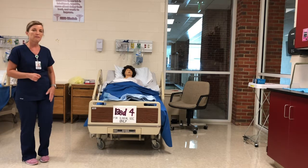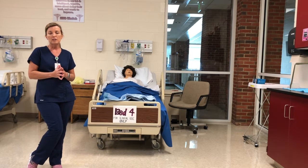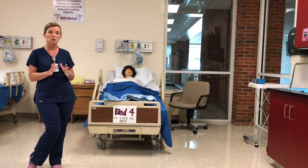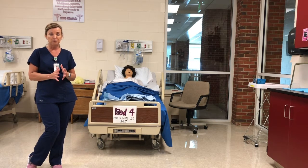So the thing about fire safety is you have to remember RACE and PASS, and you will have to know this for the rest of your life, especially if you work in a healthcare facility. You are tested on it annually, meaning every year. You have to take a computerized test about fire safety and how to use an extinguisher.